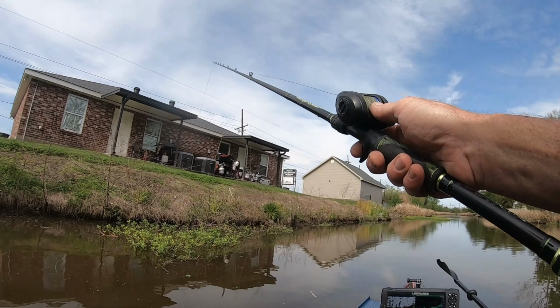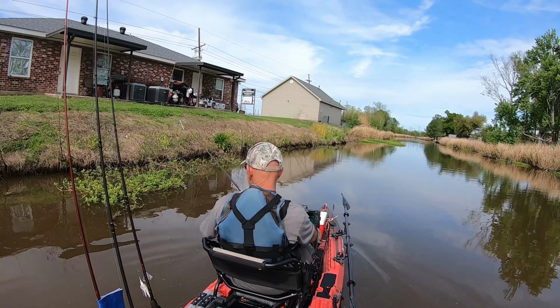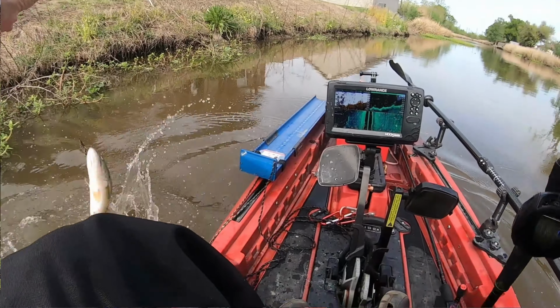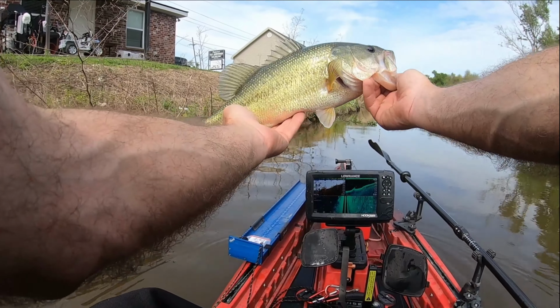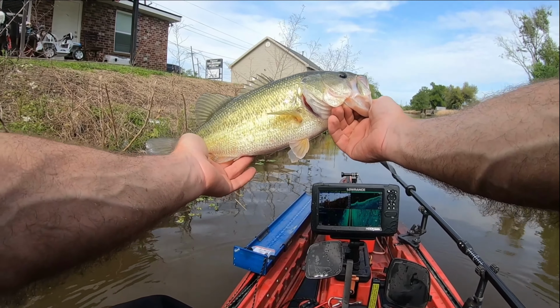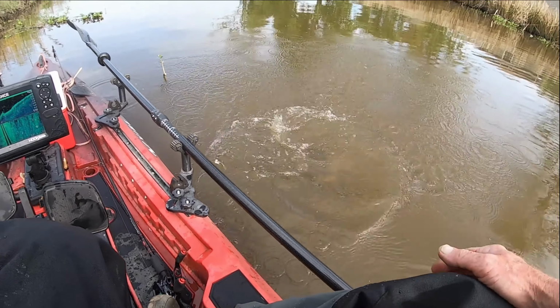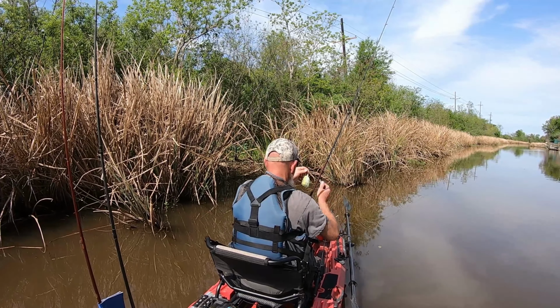I wound up catching my third fish, flipping a little clump of grass that was sticking off the bank a little bit. Probably about 2.5 pounds. I kept making my way back up the bayou, flipping a lot of the same stuff, trying to get a bite. I wound up tying on a white and chartreuse spinnerbait with some Colorado blades, and on my third or fourth cast with that, I caught my fourth fish.